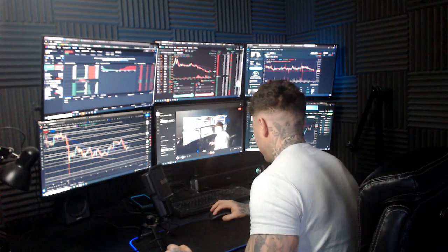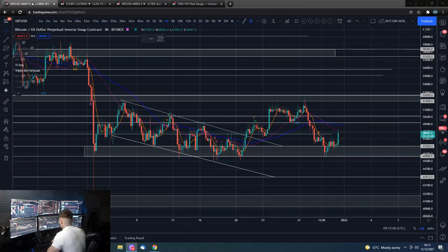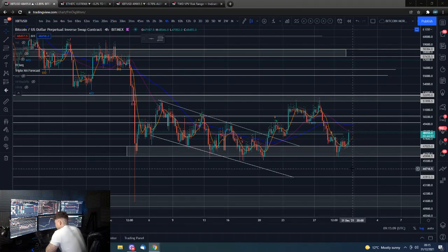So yeah, that all being said, we shall go straight over to these Bitcoin 4-hour charts. Bitcoin on the 4-hour, as you can see, we are having a nice little end of year pump here. Obviously a bit of chart manipulation for the end of year charts. End of month, end of quarter, end of biannual, end of everything charts, because obviously it's the end of the year.